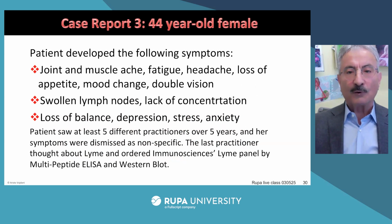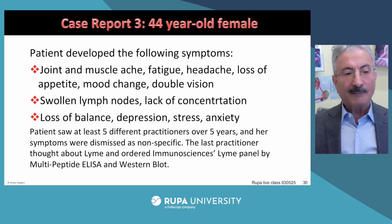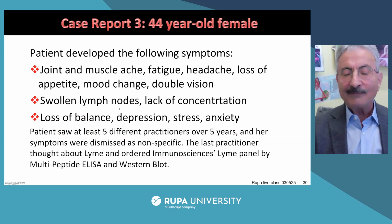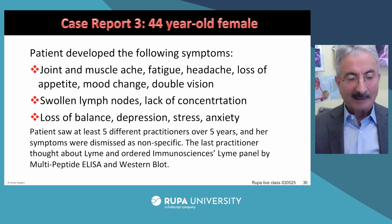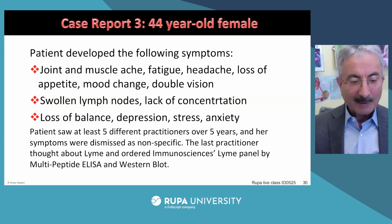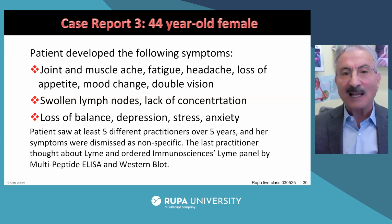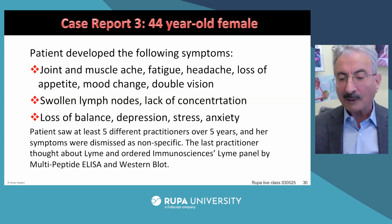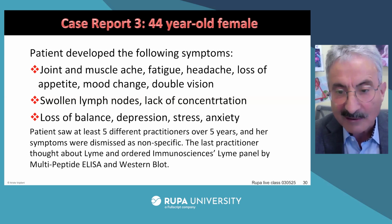Case report 3 is a 44-year-old female who developed the following symptoms: joint and muscle ache, fatigue, headache, loss of appetite, mood change, double vision, swollen lymph nodes, lack of concentration, loss of balance, depression, stress, anxiety. The patient saw at least 5 different practitioners over 5 years, and her symptoms were dismissed as non-specific. However, the last practitioner, who practices functional medicine, thought about Lyme and ordered the Immunosciences lab test, Lyme panel by multipeptide ELISA, as well as Western blot.